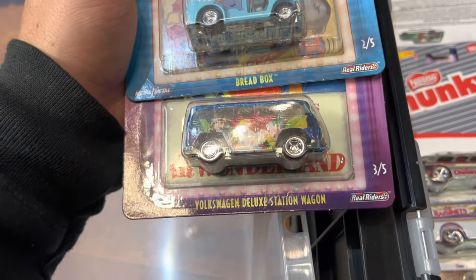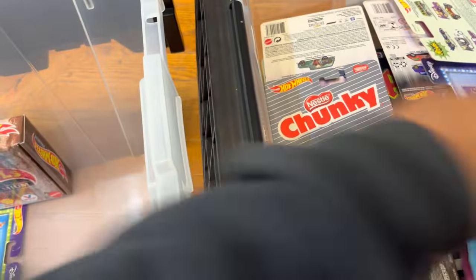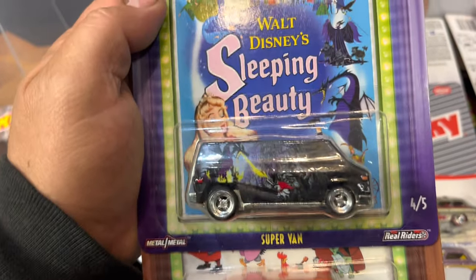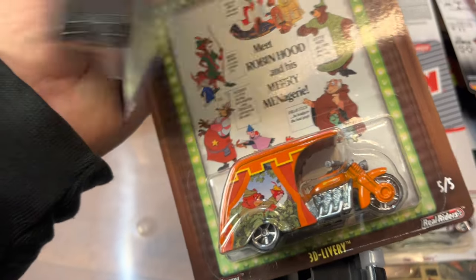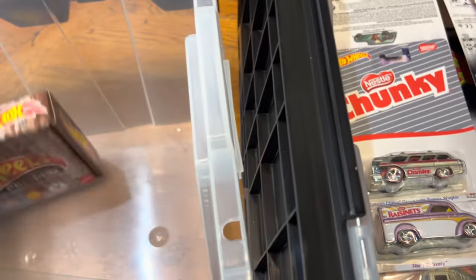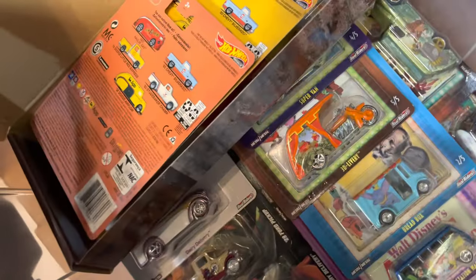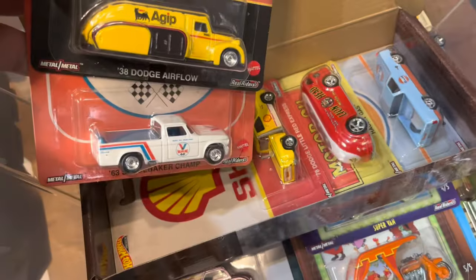More Disney stuff, guys. Got bread box, Volkswagen Deluxe Station Wagon. And Super Van from Sleeping Beauty. And 3D Delivery or Round Hill. And this box. What does this box have? Let me see. Gotta check it out. I like this. That's pretty cool. Oh, there they are. Open that up. Let's see what's in here. Wow, nice. Nice set.